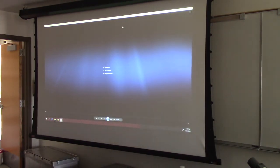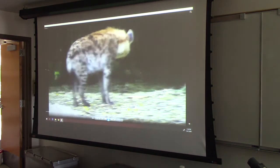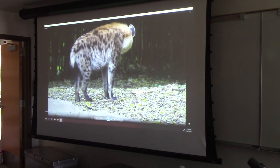All right. Let's look at somebody else. Who else do we have in here that's sort of interesting? I don't know if this guy moves or not, but this is another cool example. Anybody know what it is? Spotted hyena. Yeah, spotted hyena.